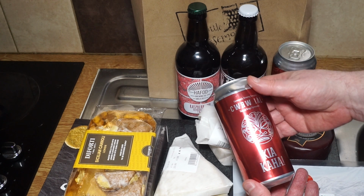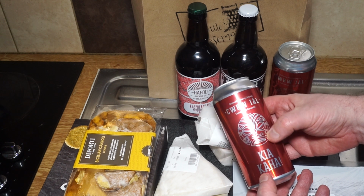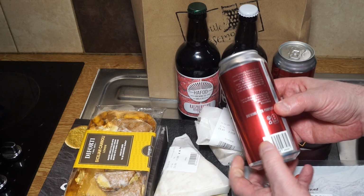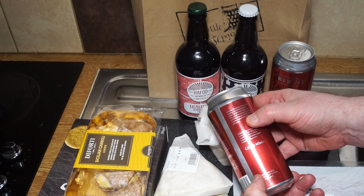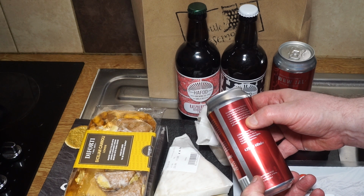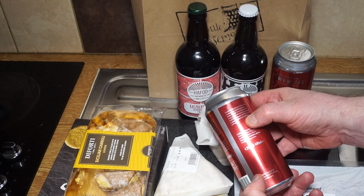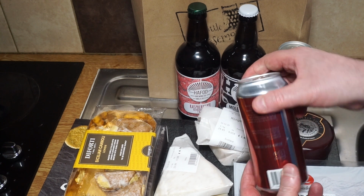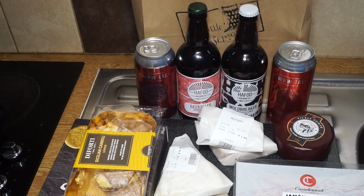This one is Rhuddlan brewery, and this is called Kia Kaha. I think that means good strength in Maori. Kia Kaha, be strong in Maori, is a cracking New Zealand pale ale made with the finest British pale malt, a touch of wheat for a creamy head, and then topped with New Zealand's finest to give a tropical fruit and lime peel aroma. Again, that one appeals very much to me, and that is the lineup so far.